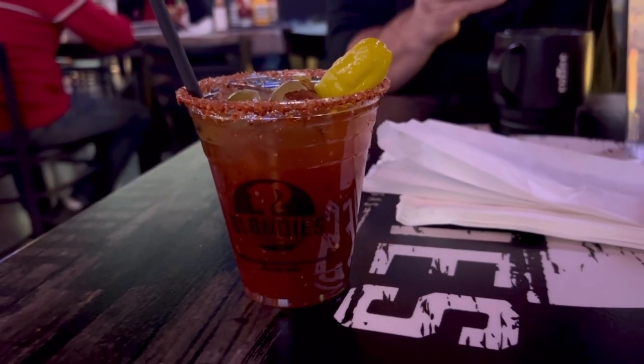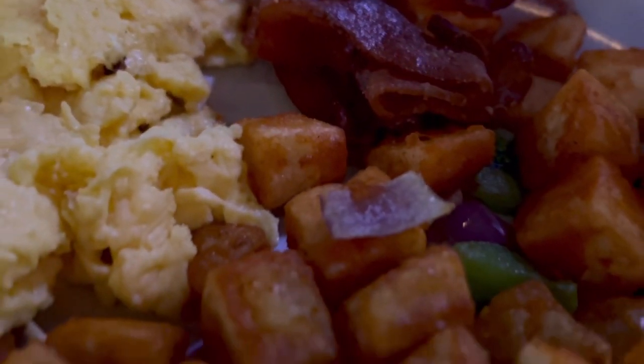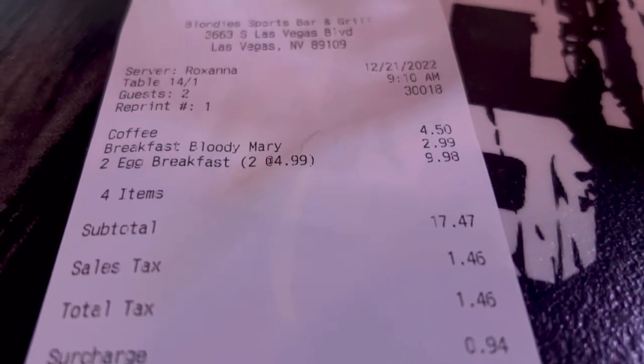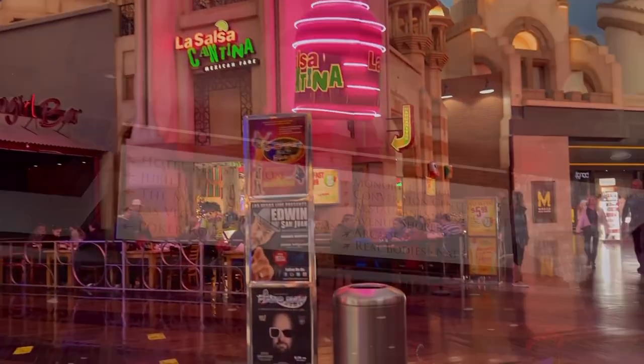Here's a look at the $2.99 Bloody Mary. It was very big. It was very good, too. For breakfast, this is the $4.99 breakfast. You get the potatoes, the scrambled eggs, and a choice of, I think it was a choice of ham and bacon. So make a note to yourself: if you're looking for discount dining bargains in Las Vegas, check out the Miracle Mile shops.